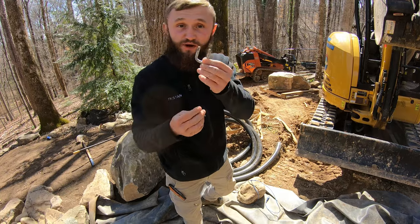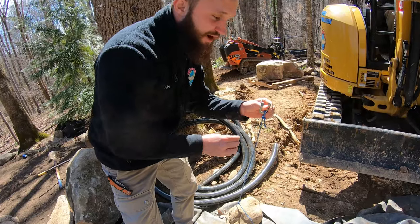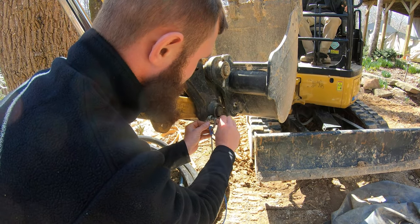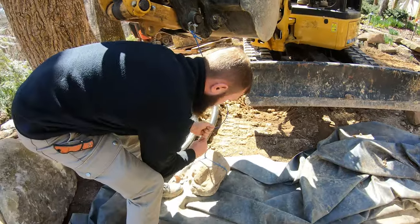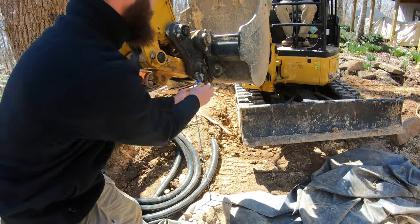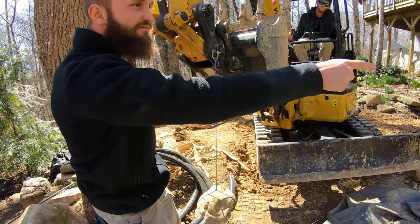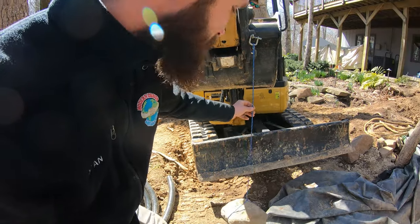Actually just put the strap right through here, like so, right on there. You actually take the clevis and slide it right through, screw it in, make sure your strap's right. Yep, it's pretty good. All right, take it up. Much easier. All right, so there you have it. The clevis, saving time with the straps.